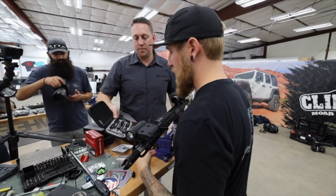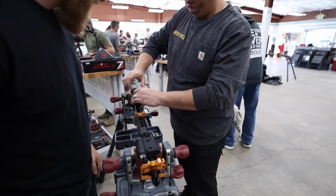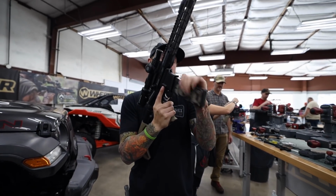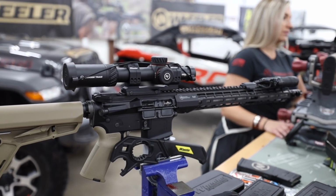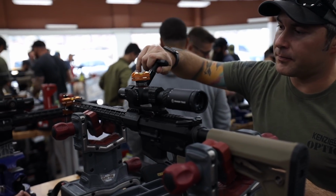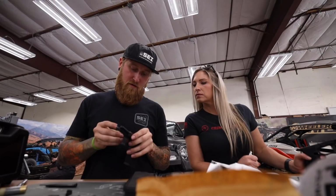New look, new feel. Ooh, torque too? And then I'm going to pop that on, level it. There you go. And then you're going to put this up here. So that when you put this in, you're going to push this down.